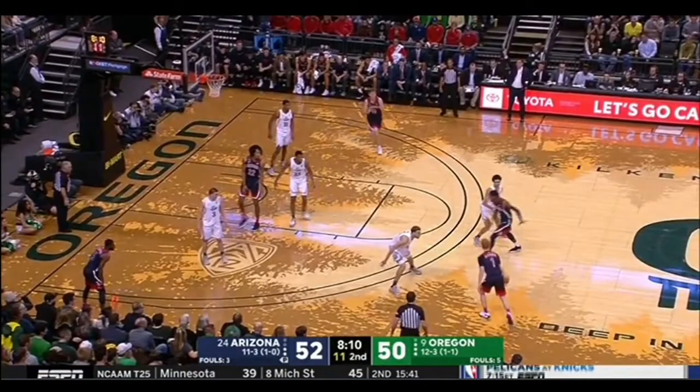I've always been a fan of those kind of unorthodox finishes. Those shots that coaches, when you're growing up, don't necessarily have you work on. Because if you can master those and you can get those down, people won't expect them. And I mean, this is just another one of those shots.